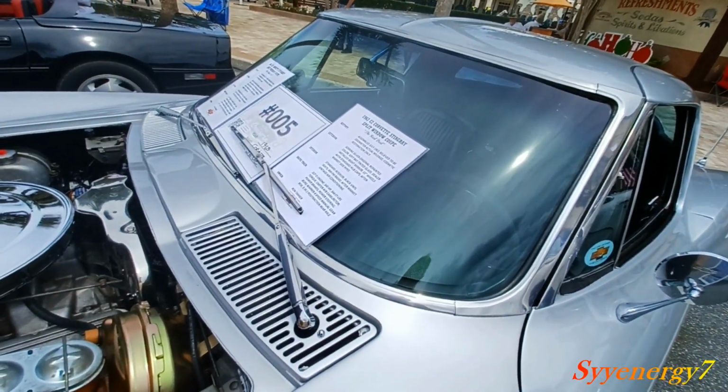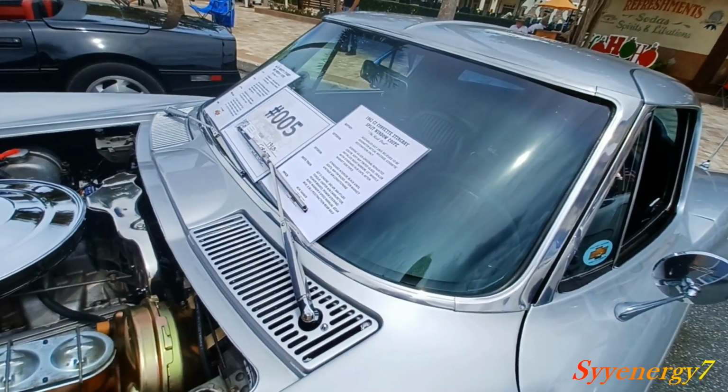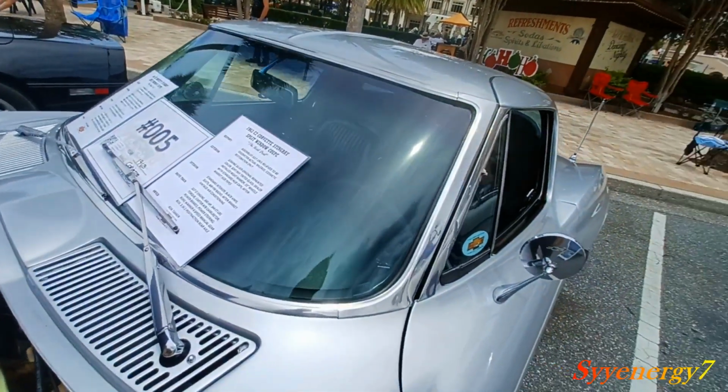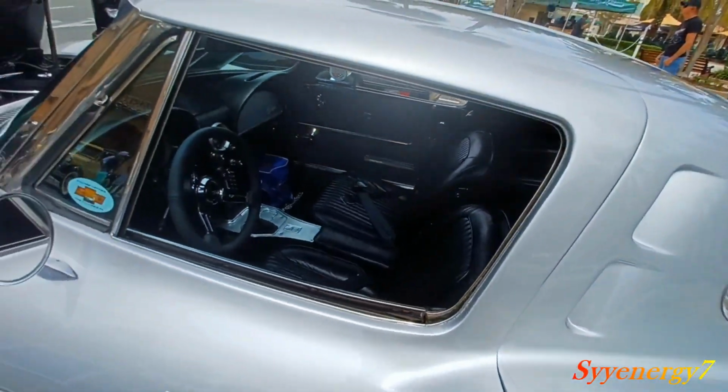Carter AFB carburetor, power brakes, power steering, Borg Warner 4-speed, 336 gears. That's a good ratio. You got some performance, but you can still cruise down the highway.